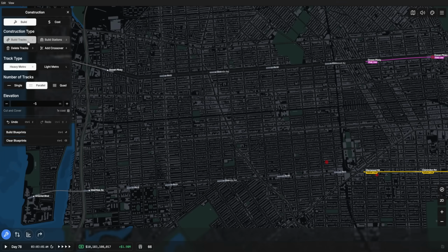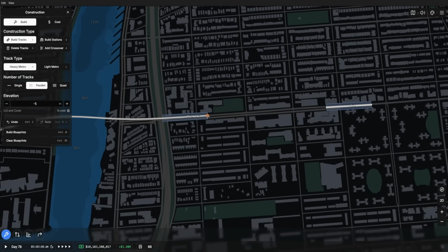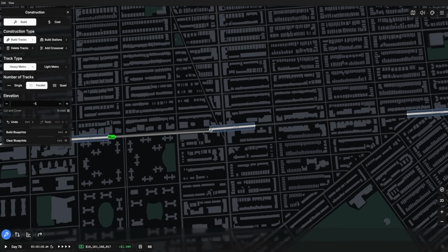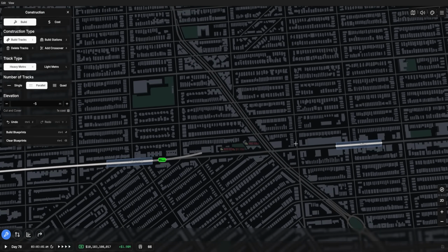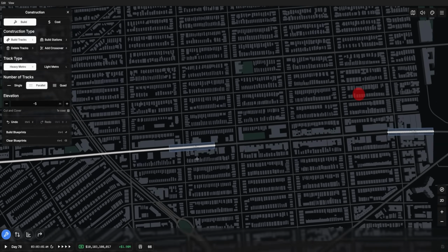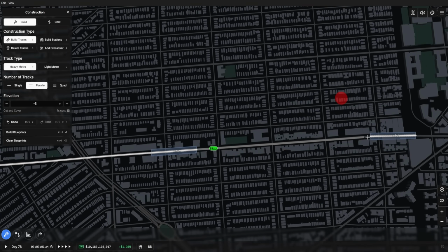So now we need to build the tracks. Let's get this all done and dusted. And then we can start making way on our elevated run, which I'm very excited about. My first elevated system in New York City.